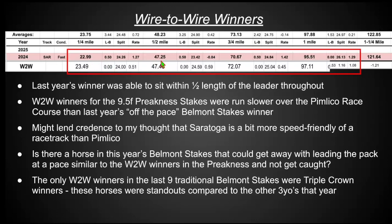So if we just compare these fractions between the wire-to-wire winners at the Preakness versus last year's race overall, the wire-to-wire winners at Pimlico were much slower than last year's race overall. This might lend credence to my thought that Saratoga is a bit more speed-friendly of a racetrack than Pimlico. Take a look and see if there is a horse in this year's Belmont Stakes that could get away with leading the pack at a pace similar to the wire-to-wire winners in the Preakness.